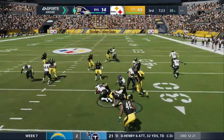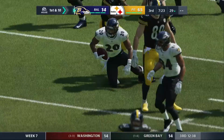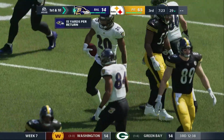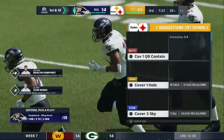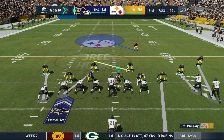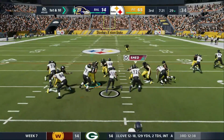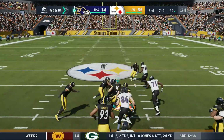Here's Coleman now to return, and a good return as he'll be stopped just shy of the 30-yard line. 1st and 10. The Raven offense set at the line for this next drive. They're sort of seeing themselves spiral out of control. Let's see if they can get things back on track.